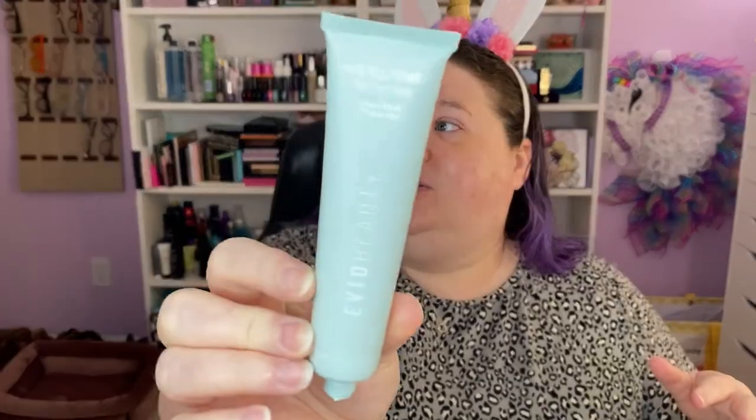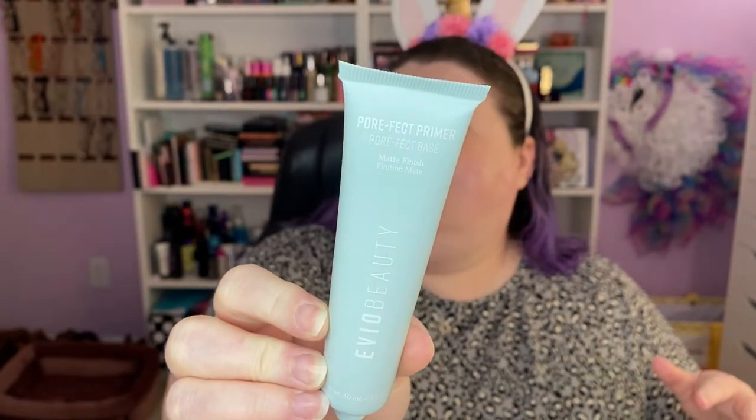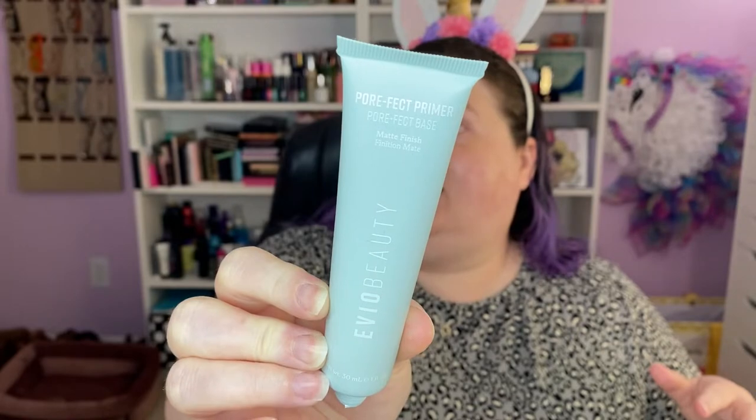This is, I don't even know, EVO Beauty. This is the Porfect Primer, Porfect Base. It says matte finish. I got to get the foil off. Oh man, that's on there tight. Okay, hold on now. Oh my gosh, we're starting out with a bang today, looking for the tweezers already. I just snapped the tag off that helps me pull it off. Oh my God. Is this why it was in the subscription box? Nobody can get in it? Okay, we sort of ripped a hole in the foil.